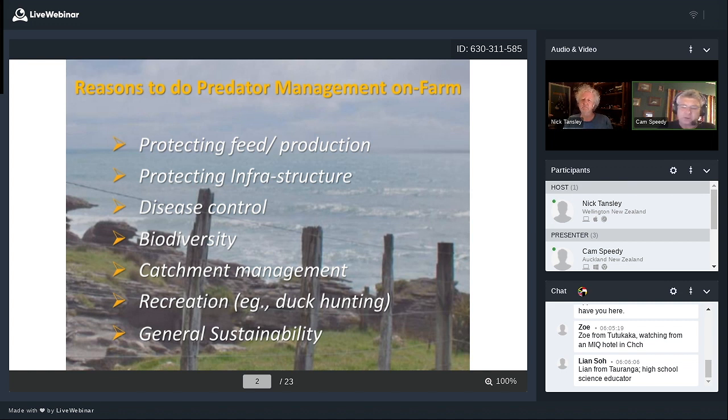The obvious one from a production perspective is protecting your primary production, your feed, your crops. We know that possums and rats can lay waste to all sorts of valuable items. Your infrastructure, your pump sheds, your other sheds and dairy structures. A lot of high-tech gear these days. Rats love to chew wires, so protecting infrastructure.